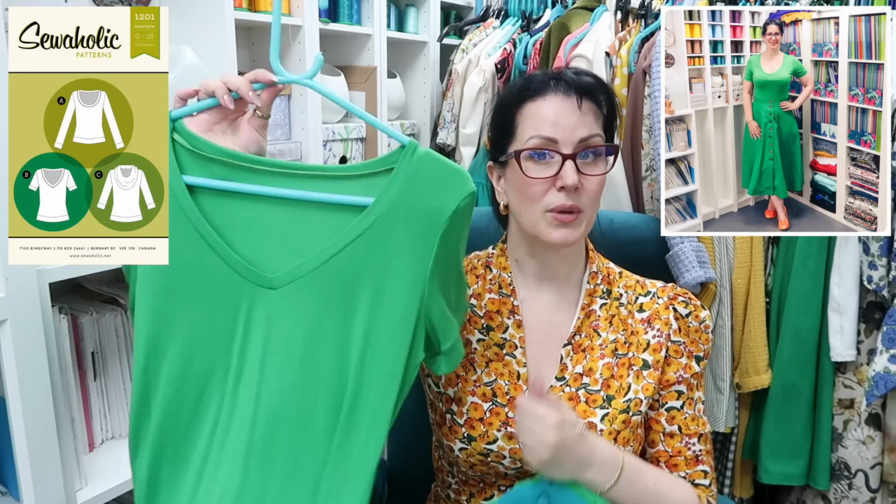Then we have a Gable t-shirt with 3/4 length sleeves. Again, I absolutely love this t-shirt. I have a lot of them. I'm planning on making a lot more. It's a style and neckline that I really like, and I just vary the sleeve length depending on how much fabric I have. And then the final one is the Sewaholic Renfrew tee with the shorter sleeves because I was running out of fabric at this point. I think I had 3 meters of this jersey.